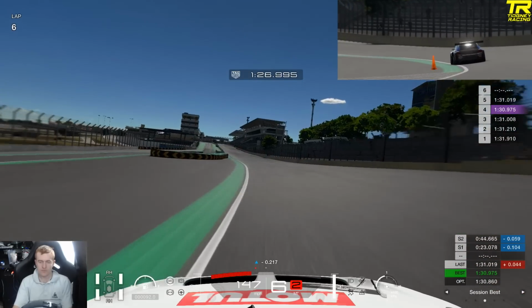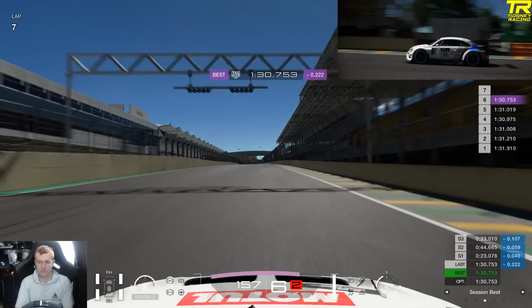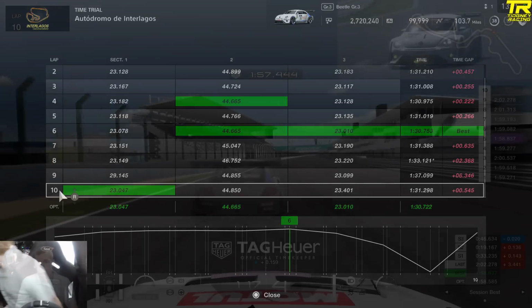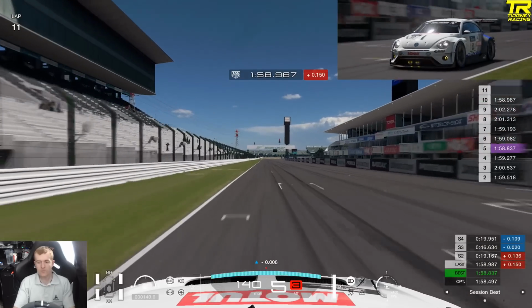Middle sector, 44.6. I don't think we go any quicker than a 6. We'll find out in a second anyway. It's a handling car, of course, so it is pretty up there in terms of times. There you go, we don't improve there. So our optimum is a 130.7, so right in the thick of it again. Struggling a little bit on power, very good on handling, and obviously the curbs are the issue there, why it doesn't go quicker at Interlagos.